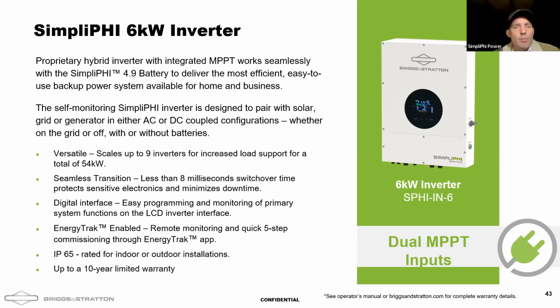So you don't get some early error code when you're trying to start something that's just a little over 6 kilowatts. Additionally, like I said, you can get 9 of these paralleled up for a 54 kilowatt system. I haven't seen anybody do one that big yet, but we have systems where people are coupling. We have 2 of these in our office that we have coupled for 12 kilowatts of power to power our office building.